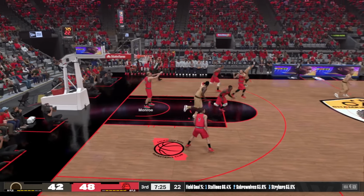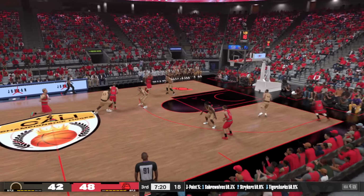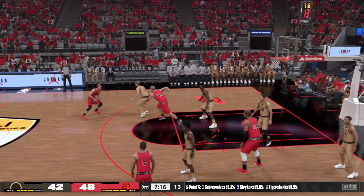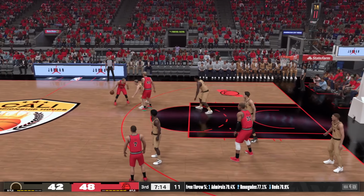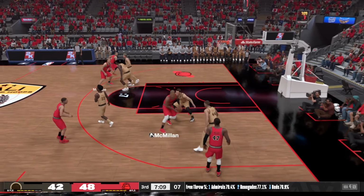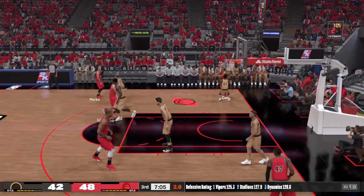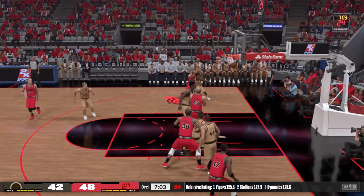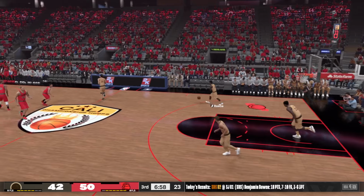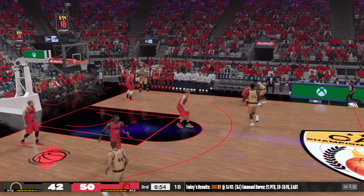Monroe grabs the miss. Here's Parks. Pass to Monroe. Six on the shot clock. Here's McMillan. Here's Monroe. Basket's good. 6 points for him. Just outstanding distribution. This is the kind of team chemistry that you love to see.